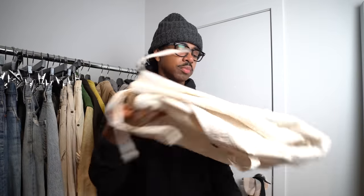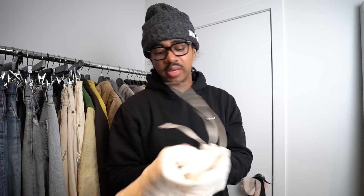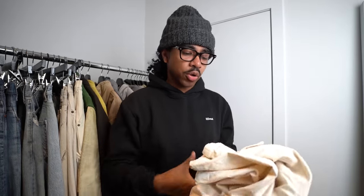I could have gone up one size just because they are oversized, maybe a 32, but these still work on me even though I am a 32. So keep that in mind. Very versatile around the size range, because you could tie them up on the waist, yet they're still oversized. So definitely check these out.